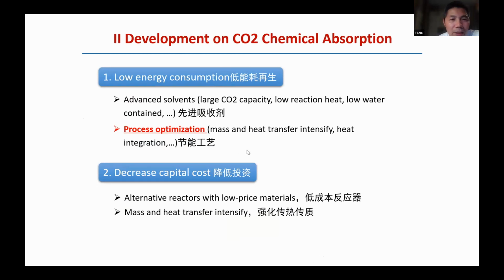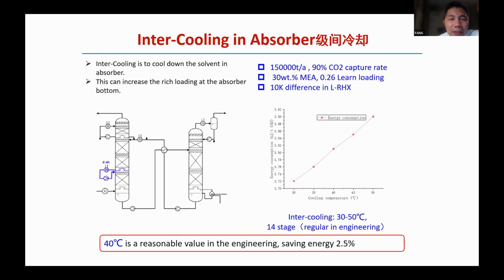Then the second one, we introduce the process optimization. Process optimization can decrease the energy consumption greatly. For example, one typical one is called intercooling in the absorber. In the absorber, the amine solvent reacts with the CO2 to produce heat and cause the temperature to increase. So intercooling cools down the solvents in the absorber. This can increase the rich loading at the absorber bottom, and in this way can decrease the energy. With the cooling temperature, the energy consumption decreases largely. So it's also very effective to increase the removal efficiency of the CO2 for the absorption.